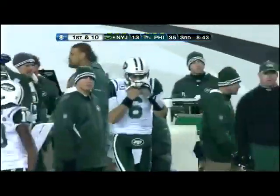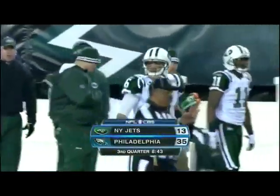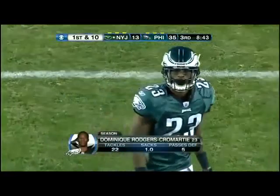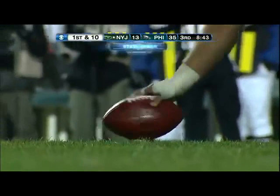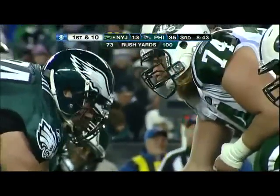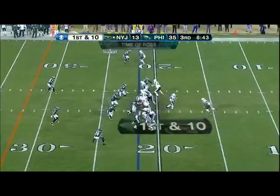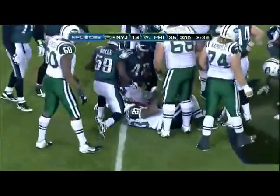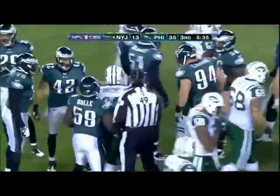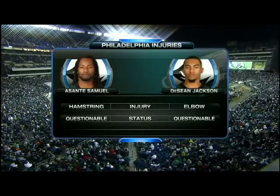And apparently Mark Sanchez, who was shaken up in that last series, is all right. We saw the backup, Mark Brunell, who's come in. At left corner for Asante Samuel, who we are told, with a hamstring injury, is questionable to return. Mark Sanchez is back. Hand off to Shonn Greene. Gets to the 25, met by Kurt Coleman, the strong safety. And DeSean Jackson hurt his elbow earlier. He is questionable in terms of his return.